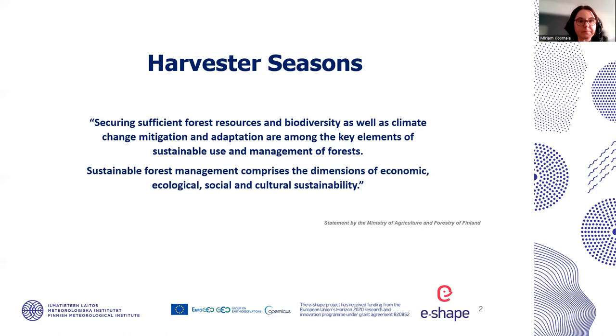The background behind Harvest the Seasons is that Finland, and it might be followed also by all the other European countries, has the directive to assure and secure sufficient forestry operations and ensure ecological and social cultural sustainability for these harvesting operations.